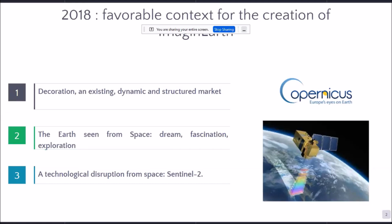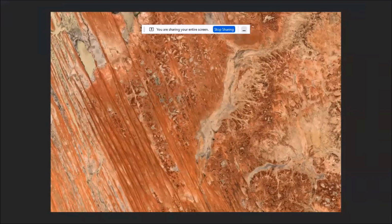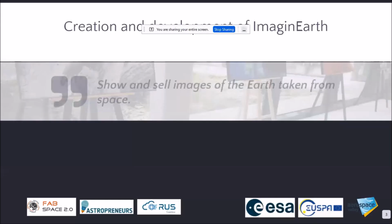So based on these three points, these are some images of the Sentinel-2 satellite. The first one is in Canada, the second one in Australia, then Russia, and Antarctica. Based on these images, I thought that it was possible to use them to talk about climate and to use them for decoration or for communication purposes. So this was the main motivation of the project, to show these images and to sell them to different customers.